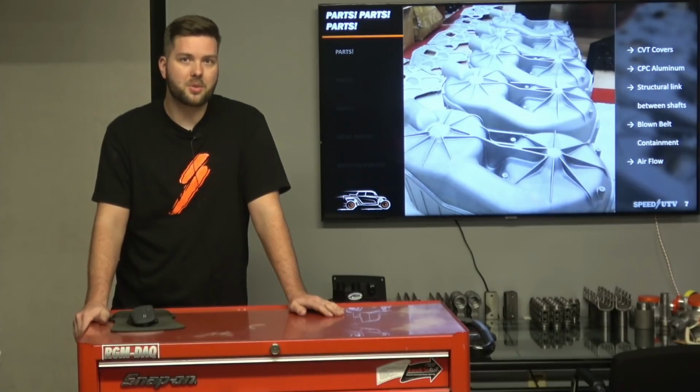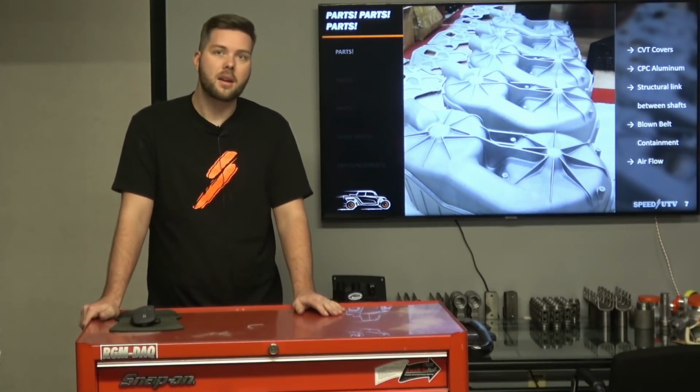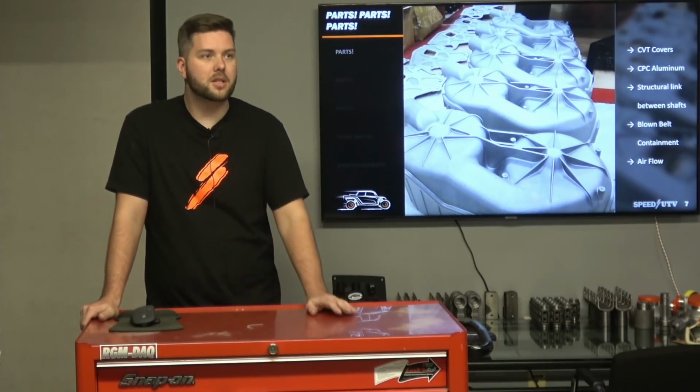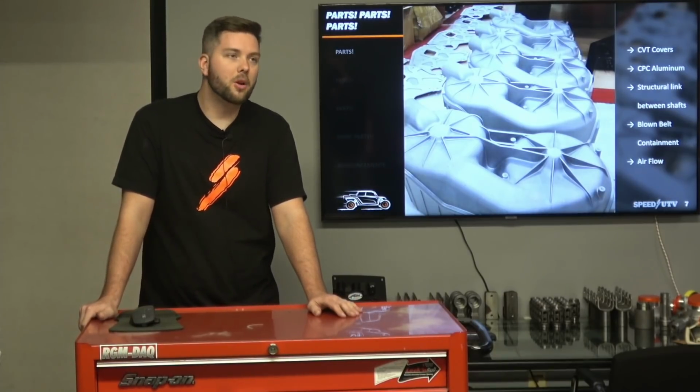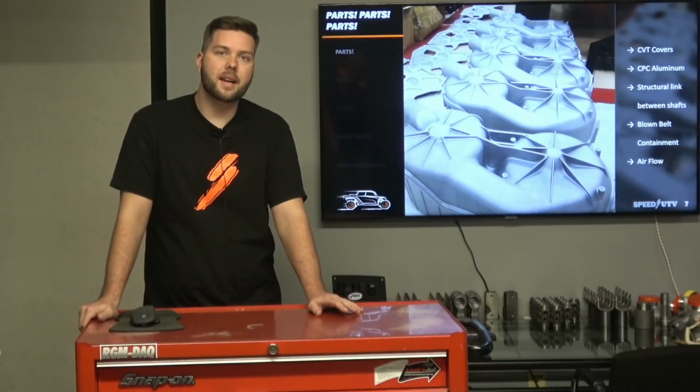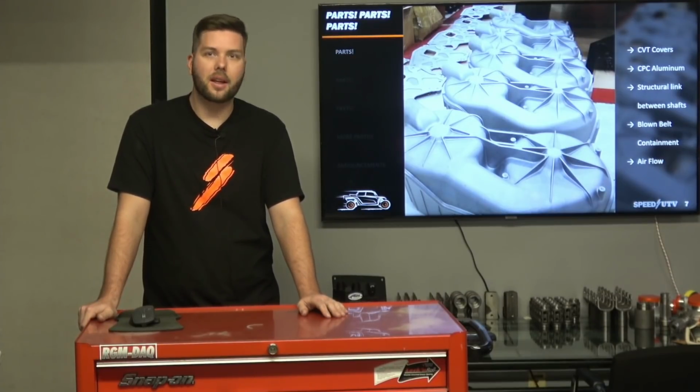So the goal with this one is also to be a blown belt containment system. We've actually had very good luck with our belt life so far throughout all our testing, but should you push this to the mileage limit and heat limits and experience a blown belt, the goal with this system is that it contains that belt within itself, and then you're simply just doing a belt change and not fixing oil lines or plastics and dealing with all of that.